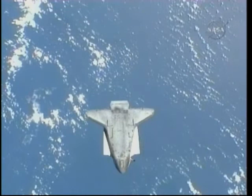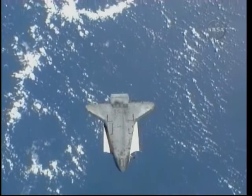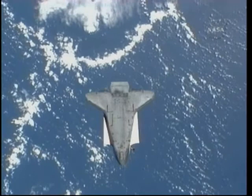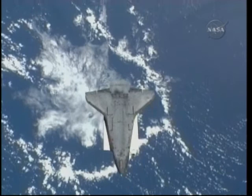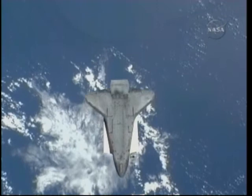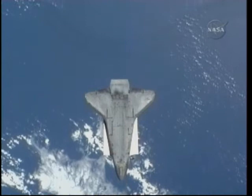Williams has a camera with an 800mm lens, which provides up to 1-inch resolution, and Kotov has a camera with a 400mm lens with up to 3 inches resolution. They're going through a procedure that details out which areas need to be photographed with which cameras. And those images will be downlinked to Mission Control as soon as possible after the completion of this maneuver.